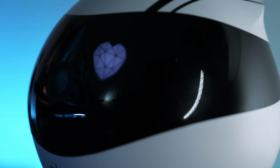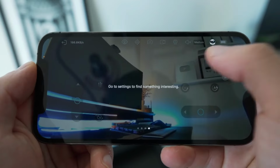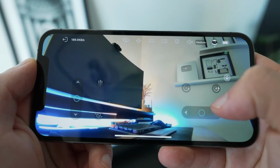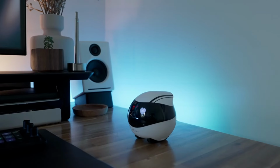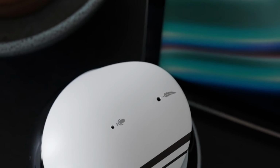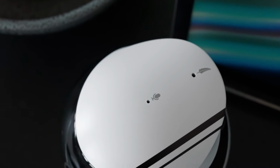Its ability to learn and adapt to user preferences makes it more than just a robot. It becomes a personalized assistant, effortlessly enhancing productivity and connectivity in the modern home environment. The Inbotebo Air Robot is revolutionizing the way we interact with technology at home.